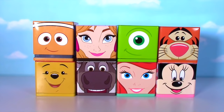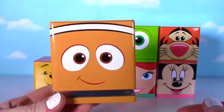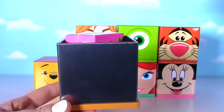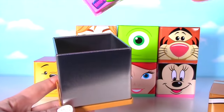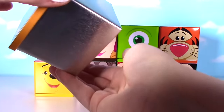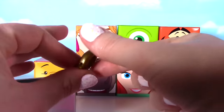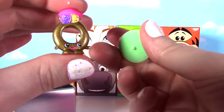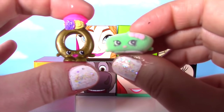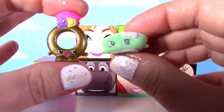Let's get started with Nemo. So here's Nemo looking super duper cute. And I can't even close him all the way because he has so many big surprises inside. Whoa, check it out. It's a Shopkins season 4 crate. And we have more Shopkins inside. These are from the fashion spree baskets. We have Ring-a-ling over here and Bonnie Beret. She's all fuzzy because she's an ultra rare from the fashion spree.